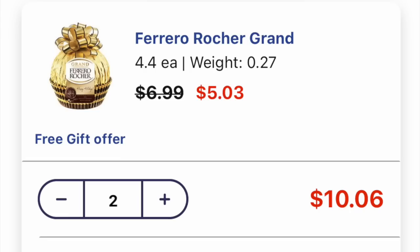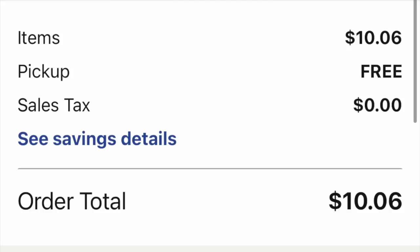Okay, the next deal that we have is curbside deal number 4. We're going to be grabbing 2 of these massive Ferrero Rocher Grand for $5.03 each. So for 2 of them, it's $10.06. Who wouldn't love this in their stocking? So $10.06, curbside pickup is free. We have no tax because this is considered food here in the state of Michigan. I would use $10 in Walgreens cash and pay the 6 cents. I think it's a super fun gift, especially if you're gifting it to somebody that loves Ferrero Rocher.